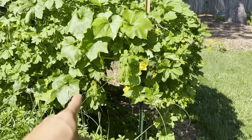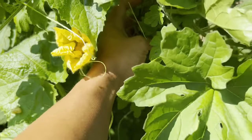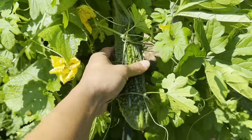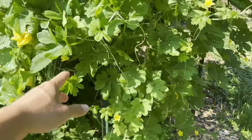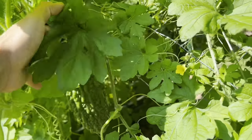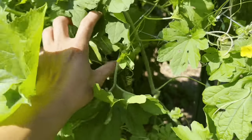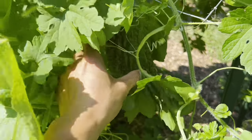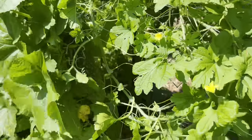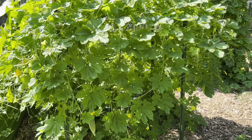And then this is the bitter melon trellis. Oh, look at this beautiful bitter melon. Look at this, how big this is. I'm trying to test out my bitter melon too, but it's not working out because my soil is not productive yet, and I was just putting it in. Look at this giant bitter melon. Man, this is huge. A beautiful bitter melon trellis.